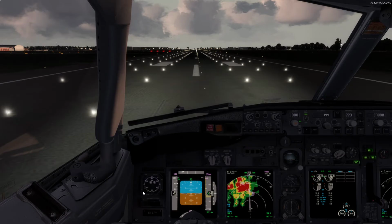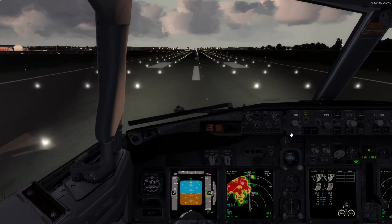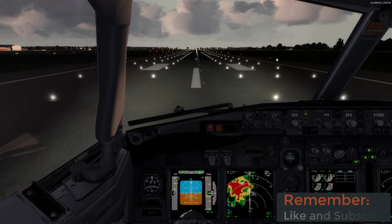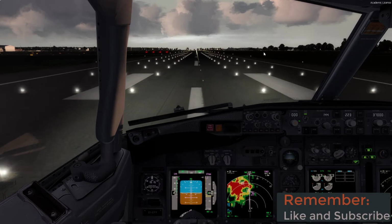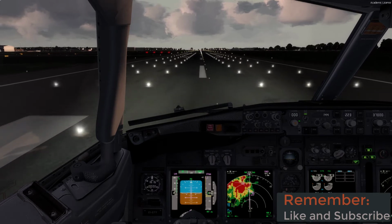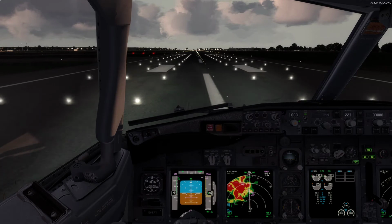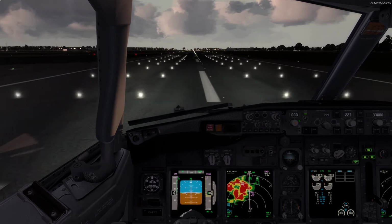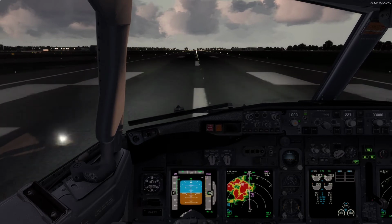So, let's start the timer. Being about 50% N1. Make sure VNAV and LNAV are on for this aircraft. That's fine. Let's take it. We've got a steady power. Looking for like 95% N1, wasn't it? And speed is alive. 80 knots.